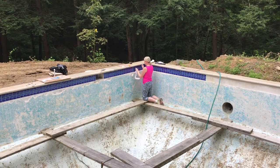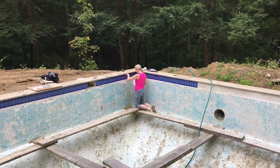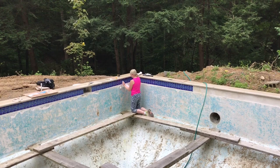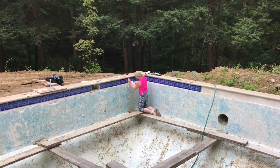Amber's cleaning out the grout lines. You can't help but get a little squish of thin set through the mesh in between the mosaic tiles, and you don't want that stuff sticking up through your grout, so she's going through and cleaning up and making sure they're all sitting in the right spot. It's going really well so far.